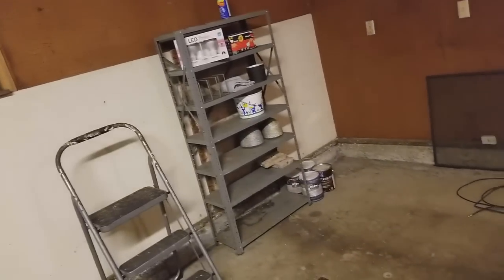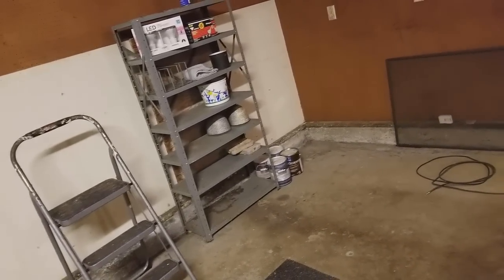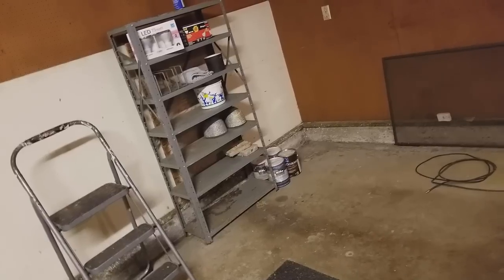Now, if you don't have a space that's big enough, dog's coming back inside. Sorry. It's okay. Go ahead.